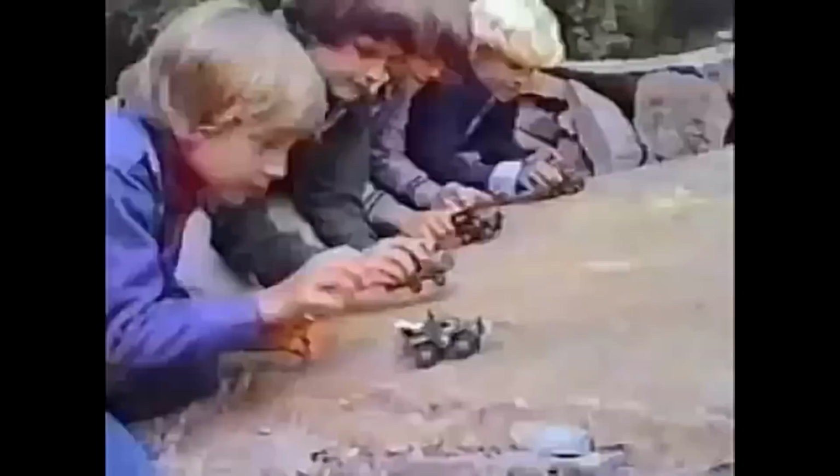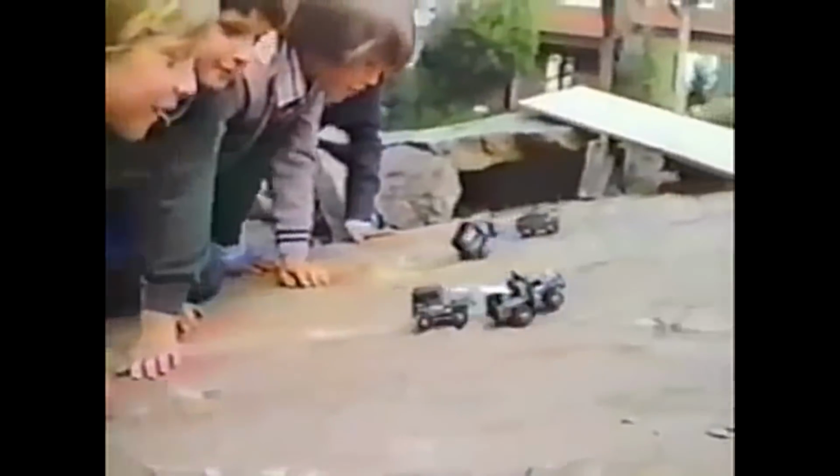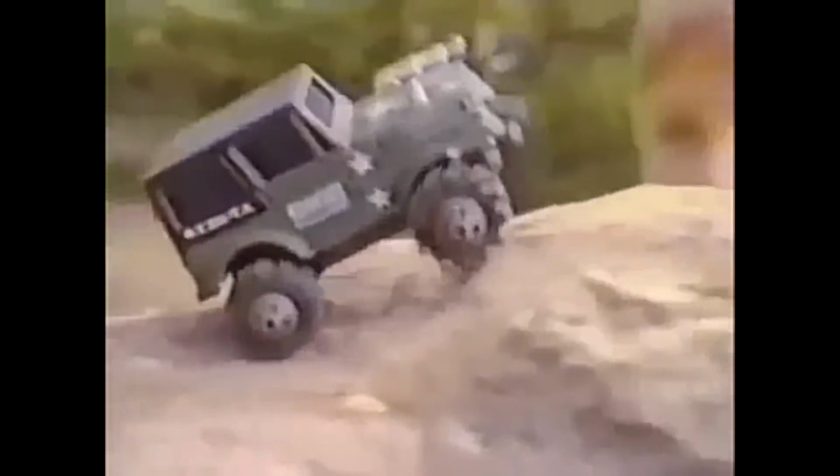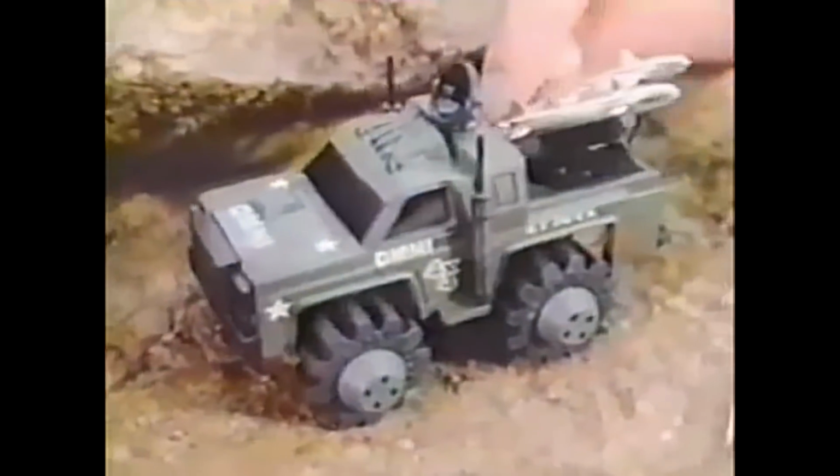The new Rough Riders 4x4 Omni-Force vehicles, each sold separately, batteries not included. Sturdy four-wheel drive takes them over rough terrain, through tough obstacles. The twin gunner attack truck, NX missile launcher, Invader command jeep, N70 assault tank.